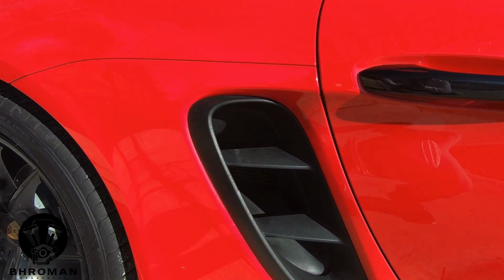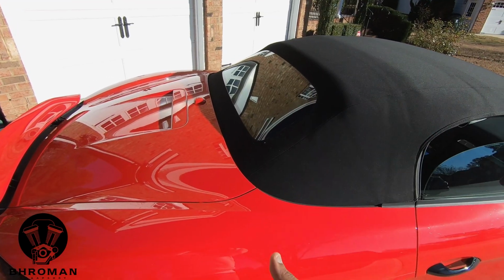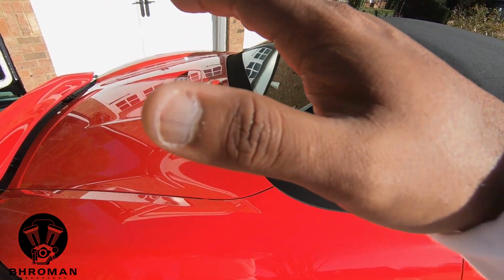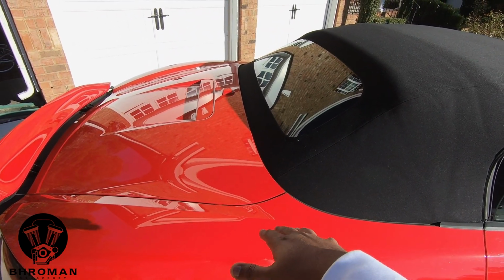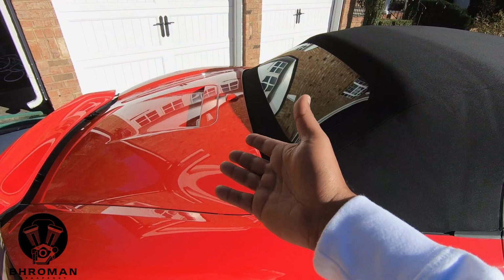It's a mid-engine car, so the engine's sitting right behind here somewhere. I would have loved to show you guys the 2-liter flat 4 that this car has, but the engine is hidden underneath and there's no way for me to access it, and therefore I can't show it to you guys.